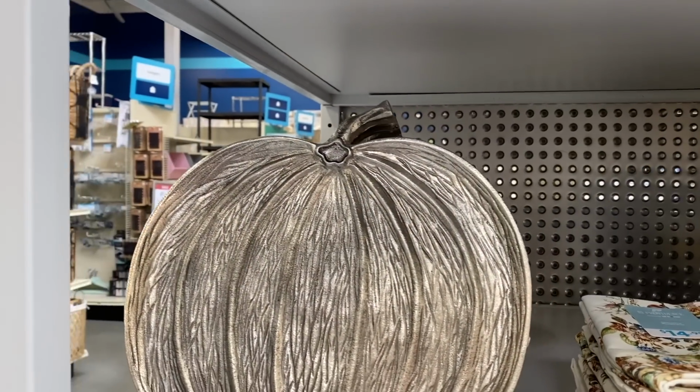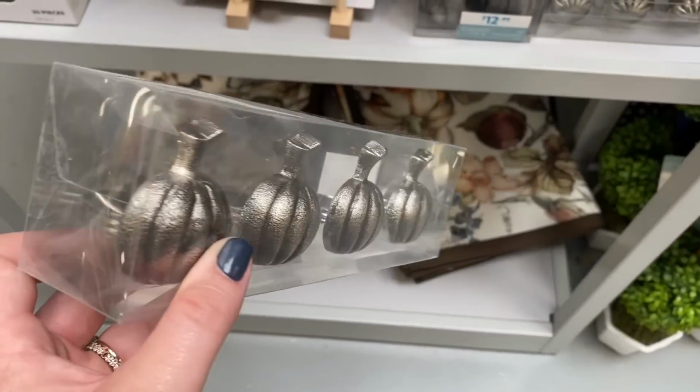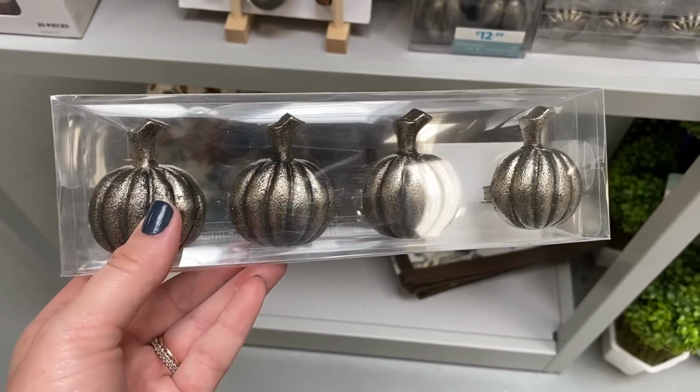The prices are quite reasonable, I will say, for the majority of the items. I really loved that pumpkin platter. I thought that was such a fun item. I ultimately did not pick it up because I can only picture myself using it for Thanksgiving and then it's getting shoved into a cabinet. So it was really reasonable. It was $19.99. So if you are somebody that hosts quite frequently and are always looking for a new fun seasonal platter, that is a great option for you. They also had the salt and pepper shakers as well as the napkin rings, which I believe were $12.99 each. So again, not that bad.